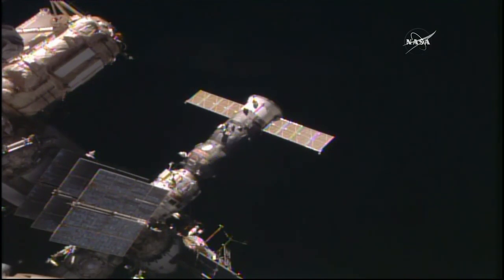The undocking of the Progress automatically occurred at 12:36 a.m. Central Time. The Progress, through two separation burns, moved to a distance of about 600 feet away from the Pirs docking compartment before the manual reapproach was initiated under the control of Alexei Ovchinin, backed up by Alexander Skripochka from inside Zvezda.